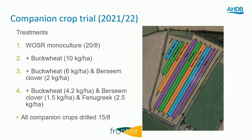So I'm just going to cover a couple of other trials that we've looked at, the first of which is companion crops. So there's been a lot of talk about companion crops recently, and so we've set up a line trial this summer where we had 3 treatments. So the first treatment was winter oilseed rape on its own, and then the next 3 treatments are with different companion crop mixes. So the first one is with buckwheat, then we have buckwheat and berseem clover, and then we have buckwheat, berseem clover and fenugreek.